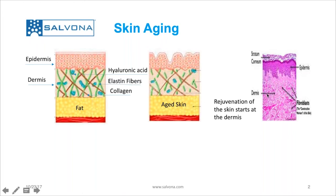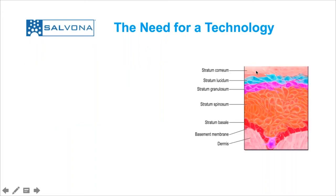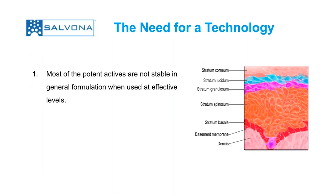And this is the major challenge we have when we deal with technologies and therapies for wrinkles. The process to get from the stratum corneum, which is the upper layer of the skin, through the epidermis to the dermis is a long one and a very challenging one for most of the ingredients. We need a technology in order to overcome this barrier, but before that barrier, we have to first address the issue of stability. Most of the potent actives are not stable in general cosmetic formulations. They tend to get oxidized. They are very sensitive to oxygen and to water.